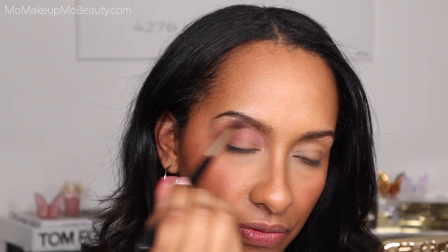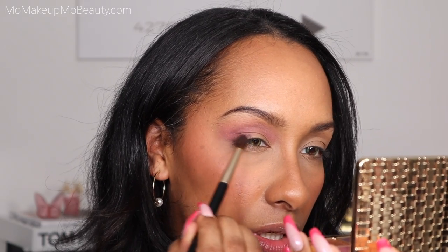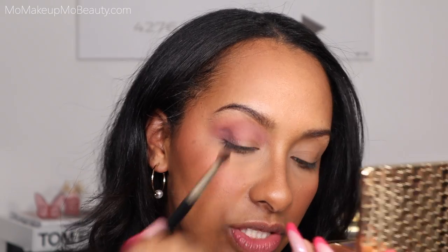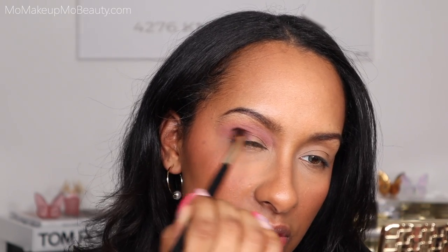Well, I will say the formula on this, it's a very nice and easy formula. The colors are blending. Very nice. Okay. Let's go into this darkest shade here. Let's focus that on the outer eye. Add a little more depth to the look. I like this color. It's not black, so it's not going to be too dramatic. But it seems as if we could build it up if we'd like.